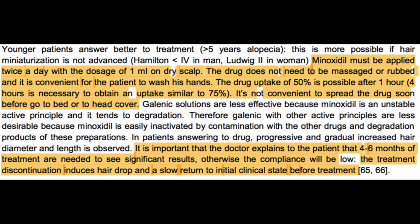It's not convenient to spread the drug soon before going to bed or head cover. So here we notice that you can just apply minoxidil on your scalp and keep it there for an hour and then wash it out. If you keep it for 4 hours, you're going to have a 75% effect. So this is exactly how it's applied.